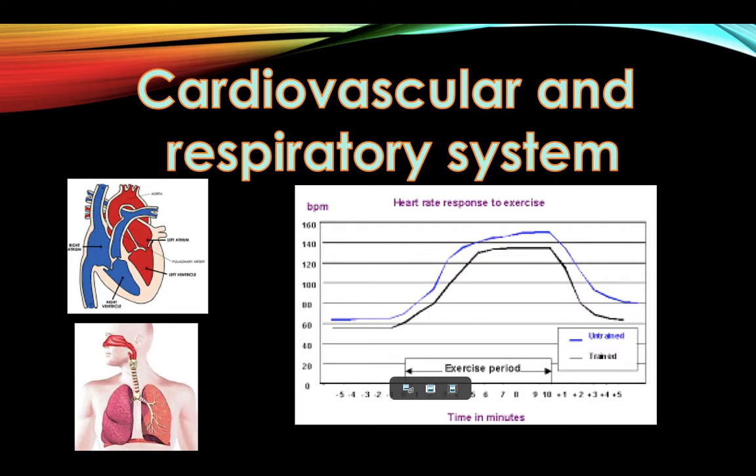This graph shows how recovery can be improved because of exercise. This particular graph represents how the CV system recovers from exercise and shows how long it takes for the heart rate to return to normal. The untrained person takes a lot longer to completely recover, and after 5 minutes they are still not fully recovered.